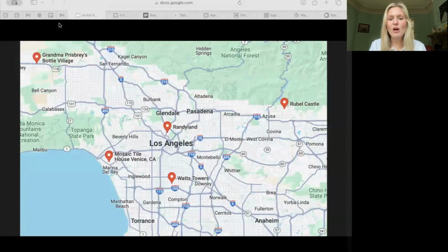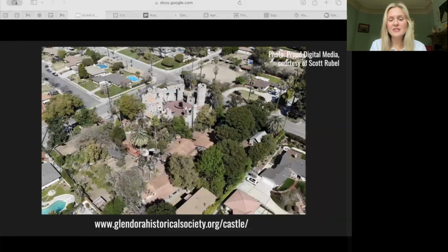So as you are headed out of town, you could go around the outskirts of the city and head up Rubel Castle in Glendora. Here's a nice aerial view. You can see it situated in this neighborhood here, which I think is so cool. And it was created by Michael Rubel from concrete and found materials. It was a community project. There were a lot of different folks that helped out with the creation of this.